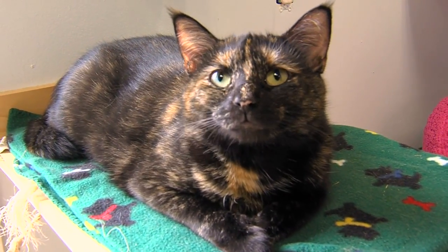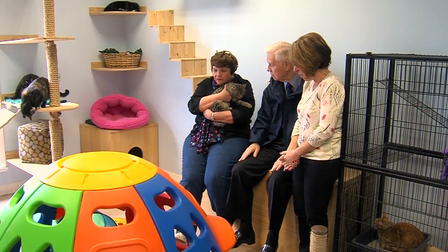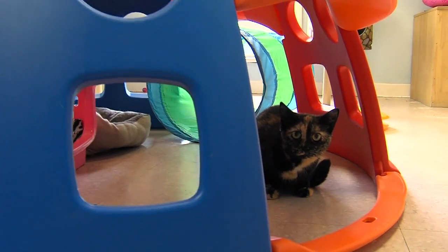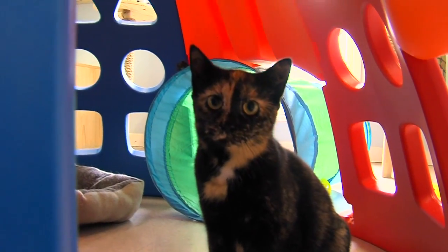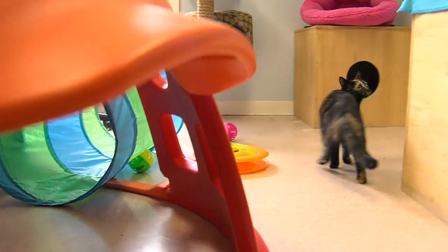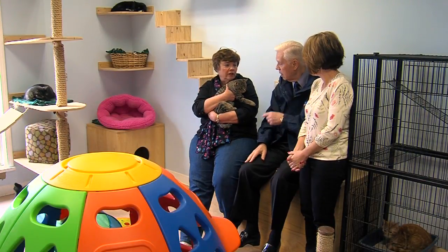These look like fun for kids, much less cats. Well, they were originally for children. It is a Fisher-Price toy, but one of our volunteers, Chris Lucas, purchased it for the cats last Christmas. That was her present to the shelter, as well as her service. She comes in every day and helps clean the cat. She's a cat lover too. She cleans up after the cats.